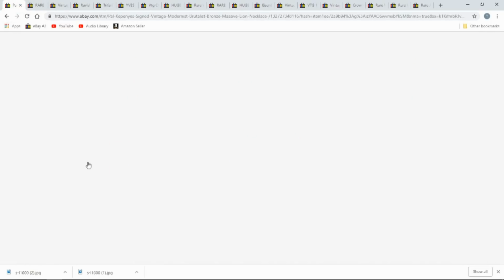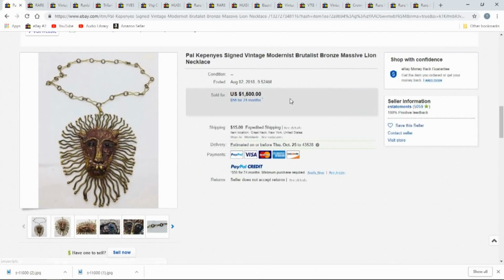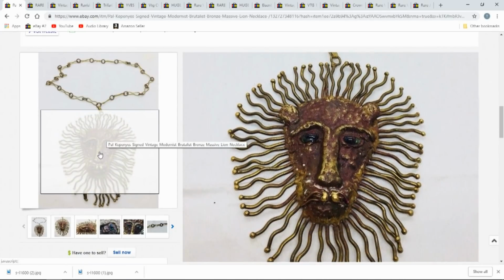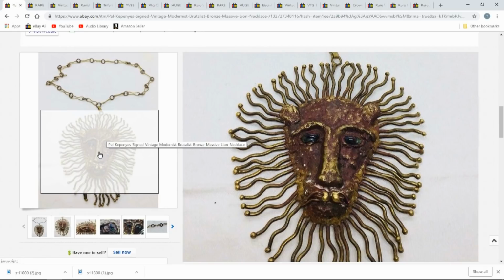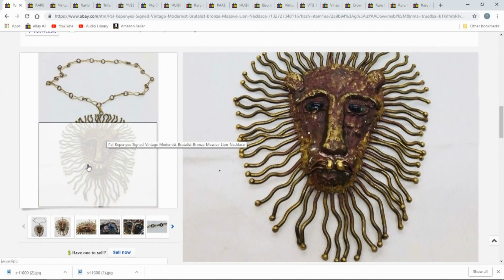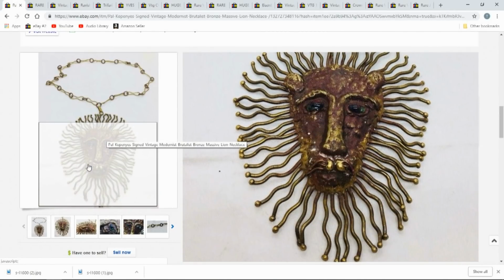That was almost 1,200. Now, this is called Brutalist. This is Modernist Brutalist. Now, Brutalist, it almost looks dangerous, I guess you could say. It's all pokey. It's just rash and harsh, and you just got to know it, I guess. It's Modernist. I would instantly say Modernist with the way the mane is looking. It's not realistic. It's Modernist. You just got to have a grasp on this, you know.